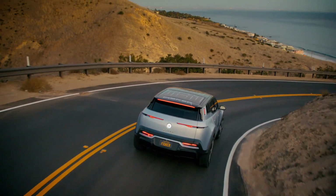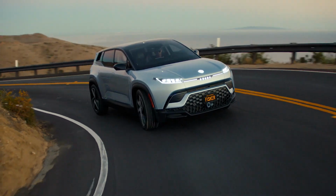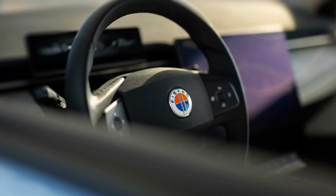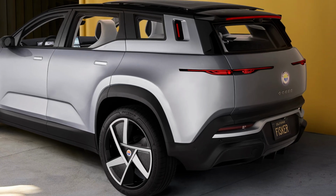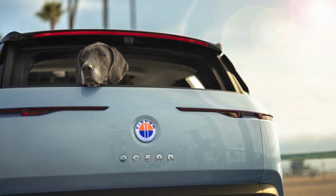Fisker has been quite light on its interior details too, but we do know that they will use sustainable materials. These include recycled materials like reclaimed fishing nets, old t-shirts, and renewed rubber. The Ocean also gets an interesting feature they call California mode. At the touch of a button, you can drop down all the windows to create a convertible-like feel.